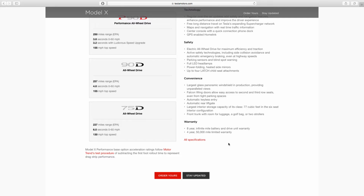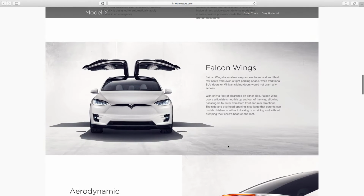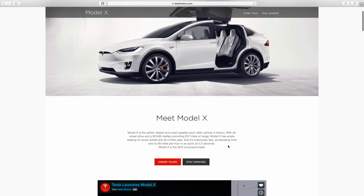So, now let's talk about why one would buy a Model S or a Model X over any other car that could basically do this stuff.